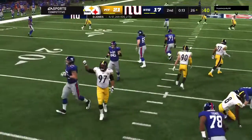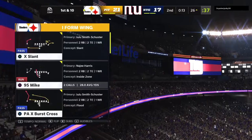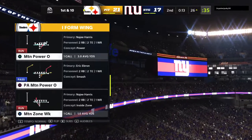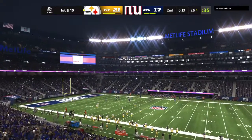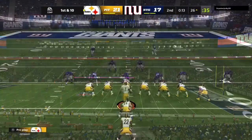Now they go for it on 4th down, but that pass is knocked away and incomplete. Boy, a curious decision to go for it doesn't pan out. And the Steelers, they're going to take over in excellent field position.